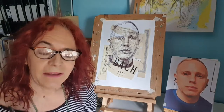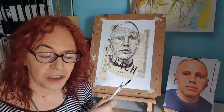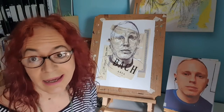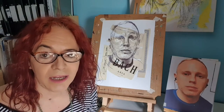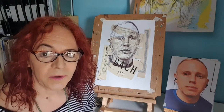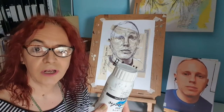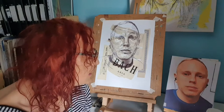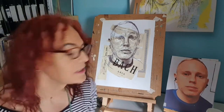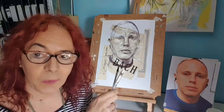As before, I have filmed me doing this from start to finish, all speeded up into about 5 minutes. And as with my Ranking portrait, it's all been drawn with a biro, a bit of white ink pen at the end, and a bit of acrylic just to put the highlights in. And as before, just because I do this a lot, I've worked on a collage background as well.